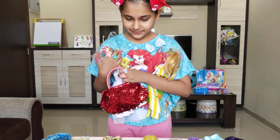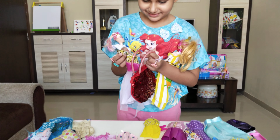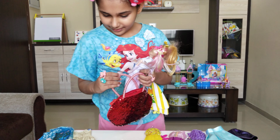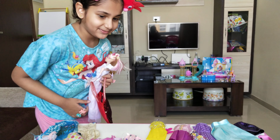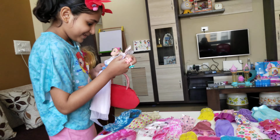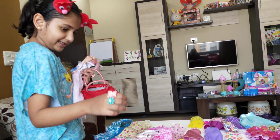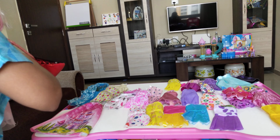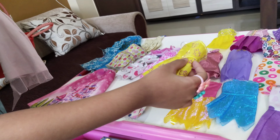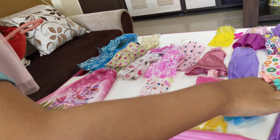Here is a bag. Okay, so which one you want? And that kitten one, please. Okay. One kitten one. And which frock do you want? I think this strawberry one. And I think we should take this rose frock. And now let's take this teddy bear one. It's so cute. And we will take this tiny one.